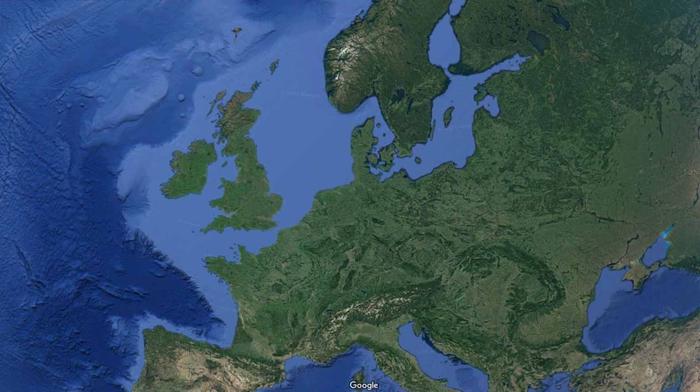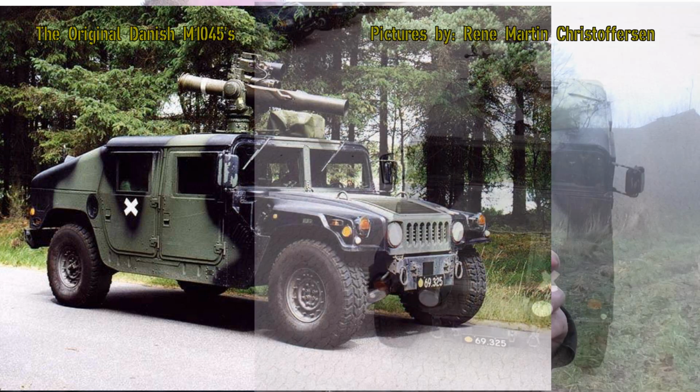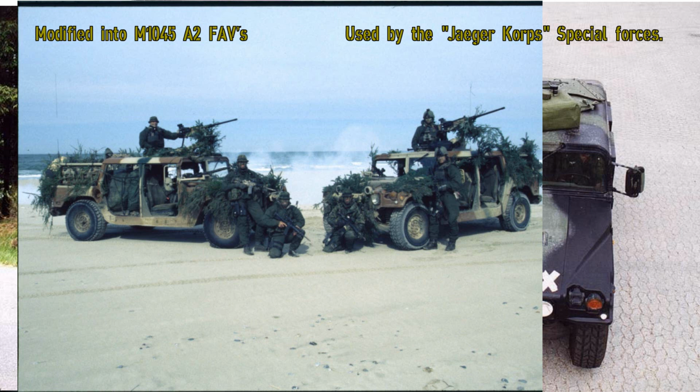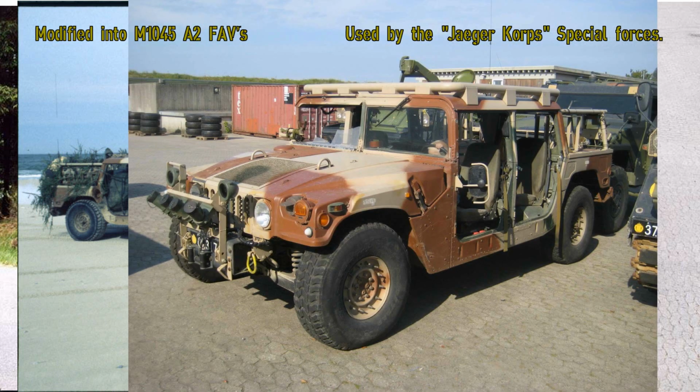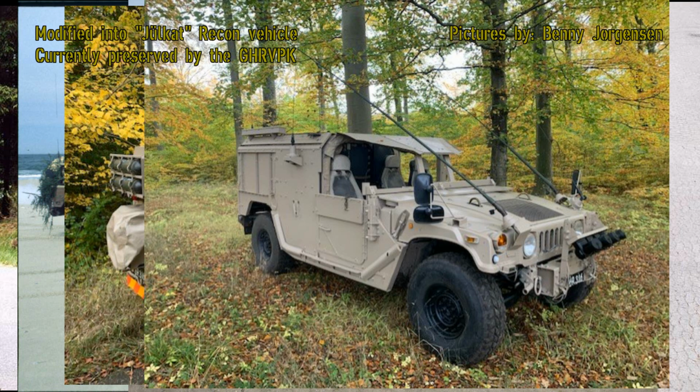Now the problem is, I'm in Europe, more specifically Denmark, and we just don't do Humvees here. The military did buy a few of these, initially as tow launchers. They were later repurposed for special forces units and recon units, but they've long gone out of service. And there is just a handful of civilian-owned Humvees in the country. But I didn't want something that someone else had already been playing around with. I wanted something that was as straight out of the American Armed Forces as possible, because I just like that stuff.